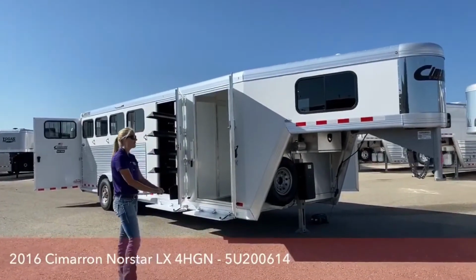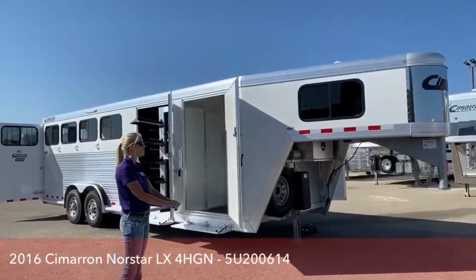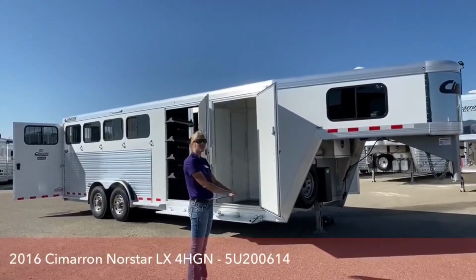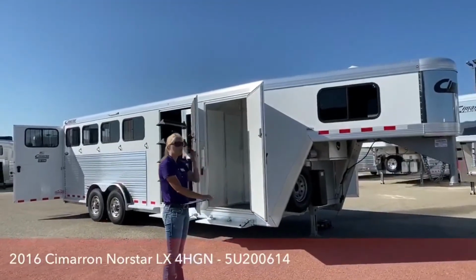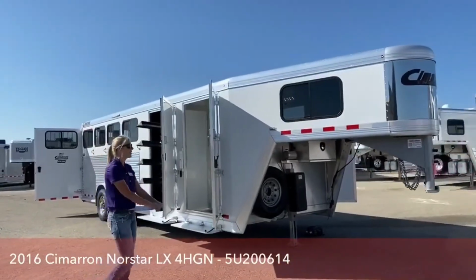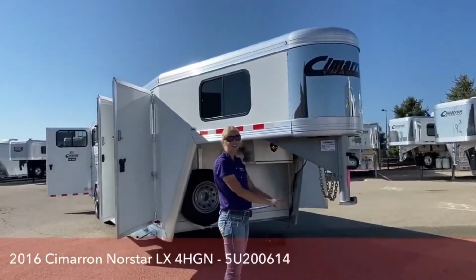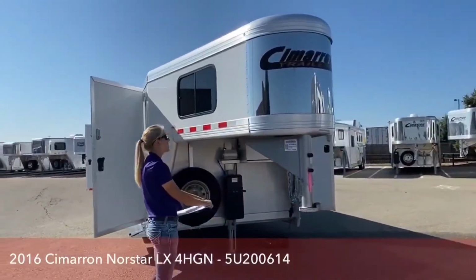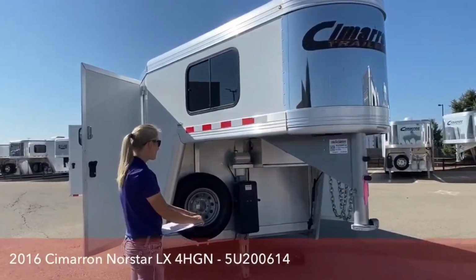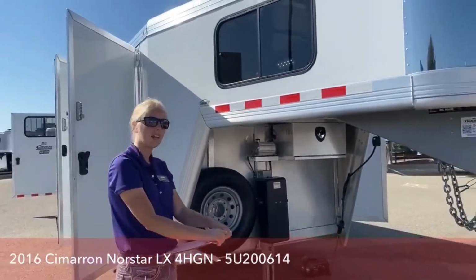A lot of you might look at this trailer and think there's no way it's used. It is in such nice shape, and it's a testament to the gentleman that owned it, who kept it in really good shape, as well as the Cimarron itself, which can stand the test of time. The only real thing you'll notice that needs replaced is the Cimarron sticker up here, and that's something we can get thrown up there, and then you will fool all your friends into thinking you've got a brand new trailer.